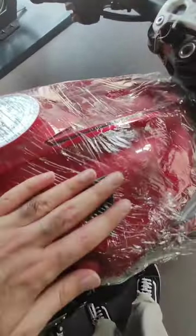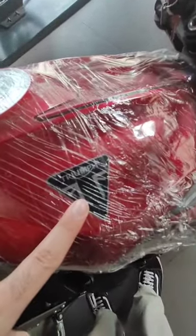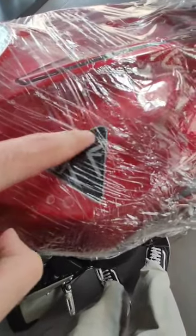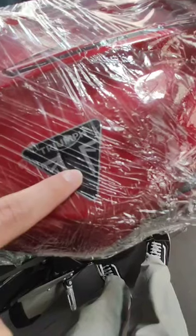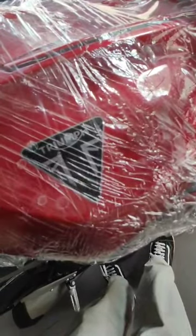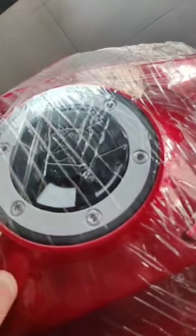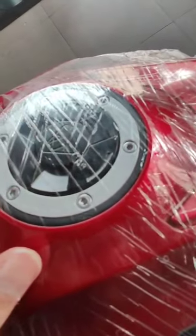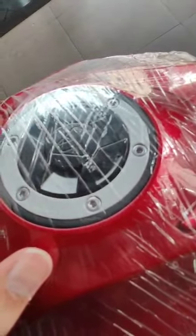A big black Triumph badging is there on the Triumph bike. Good Triumph badging. Put the key in this to open the fuel tank for petrol.